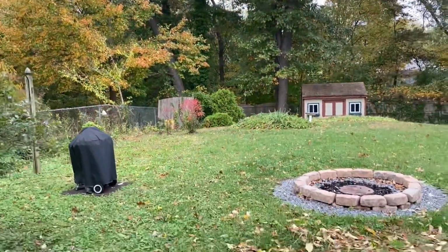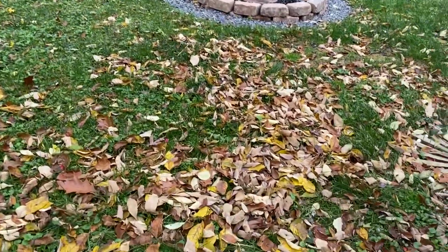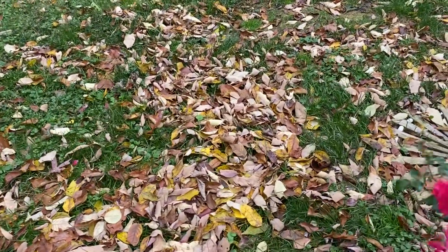It is a beautiful, beautiful fall day today, and I've spent all morning, actually all fall season, creating habitat in my backyard. I've been really hard at work, and I'm really excited to show everyone what I've been able to accomplish. So let's start here. And this is it. This is what I've been working really hard on.